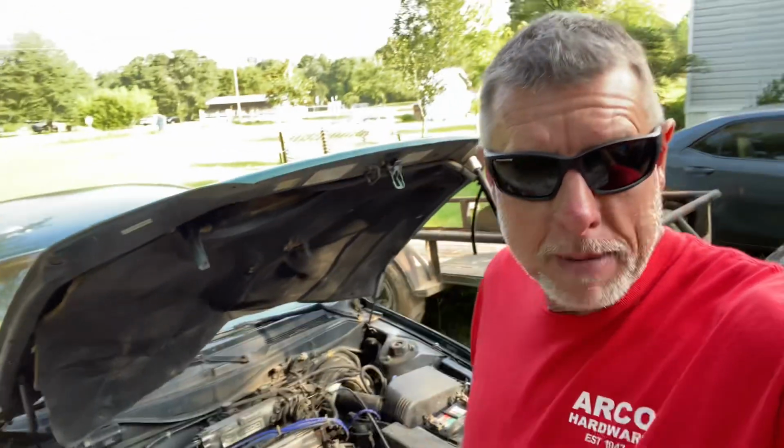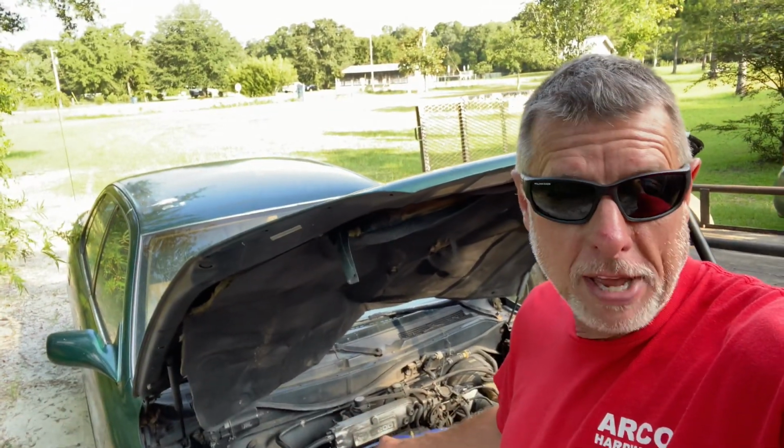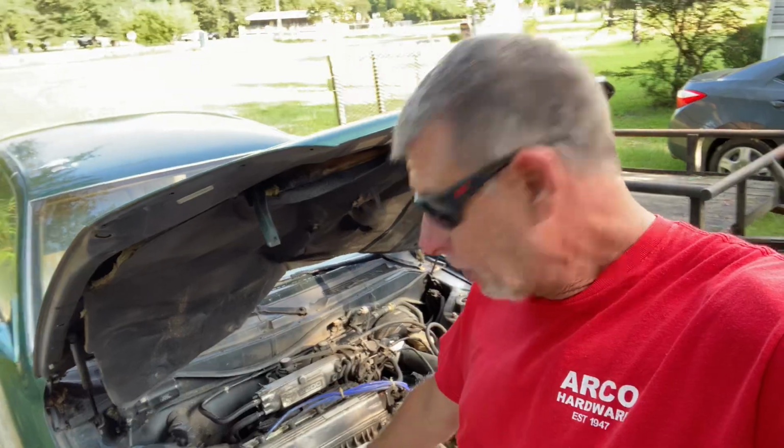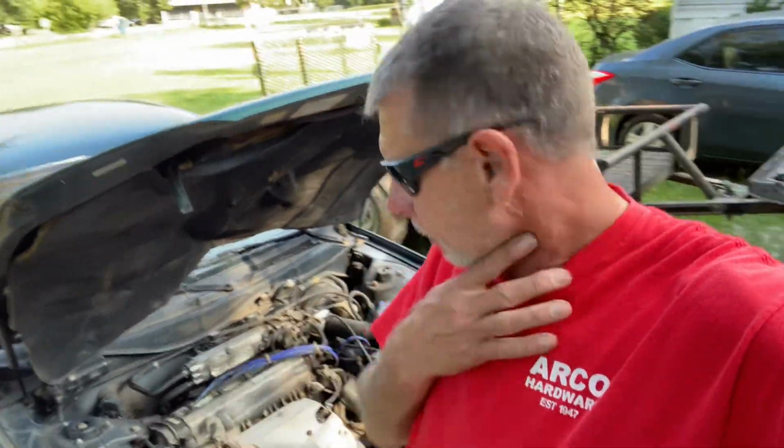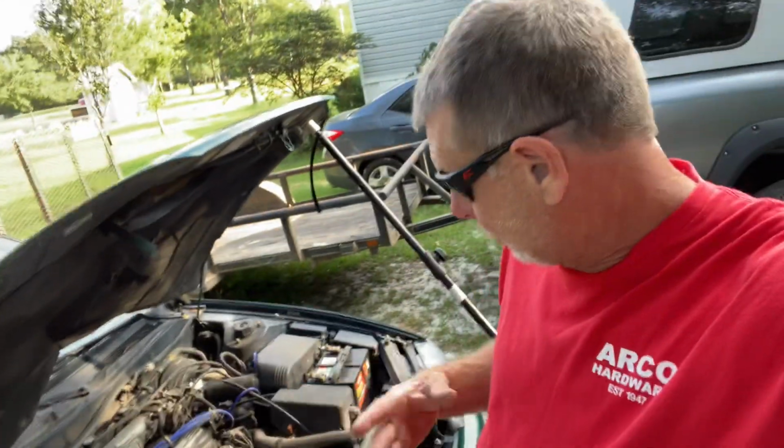Now, here's what gets me about this alternator. This car's got approximately 400,000 miles on it. Original alternator. How's that possible? Toyota. I'm going to just leave it at that.